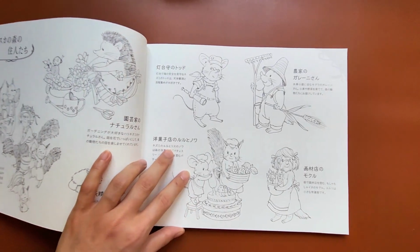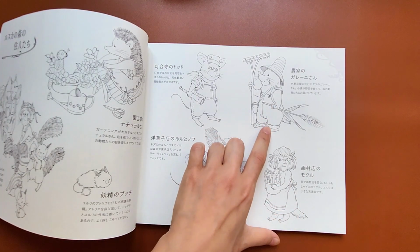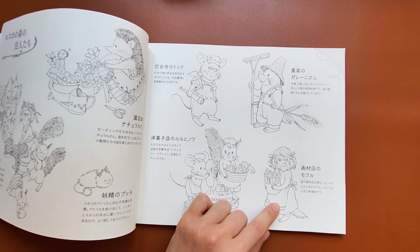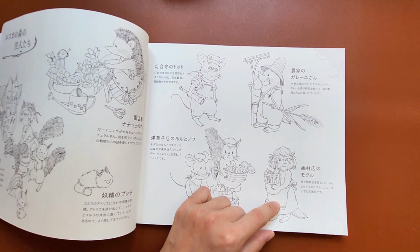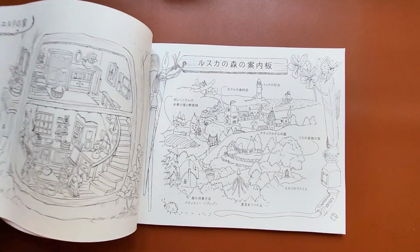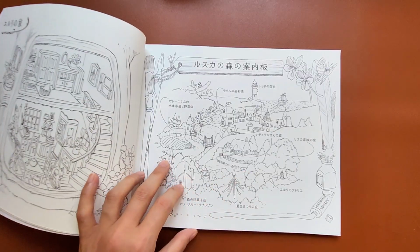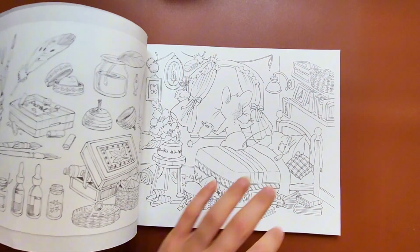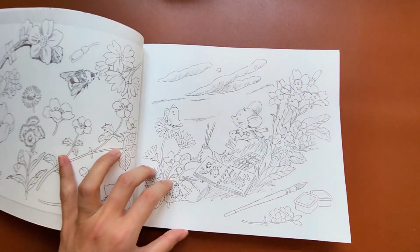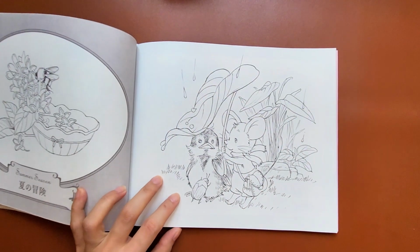And then we have Farmer Garrett, who lives in a water mill and grows wheat and vegetables to deliver to the animals in town. And finally, we have art supply store Mokuru, who is a shaggy dog who runs an art supply store in town. And Yururi is a regular customer. So now we have a map of Ruska Forest where all the story is happening. Then, like I said, we have the spring where everything is starting and people are waking up, and we have Yururi meeting all these animals and drawing in their sketchbook and all the things that Yururi does in the spring.